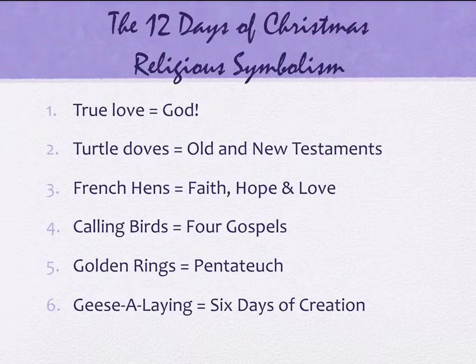But just real quick, the true love is God. Turtle doves is the Old and New Testament. 3 French hens are faith, hope, and love. 4 calling birds are the 4 Gospels. The 5 golden rings are the Pentateuch, the first 5 books of the Old Testament. 6 geese a-laying is 6 days of creation. 7 swans a-swimming is the 7 gifts of the Holy Spirit. 8 maids of milking is the 8 Beatitudes. 9 ladies dancing is the 9 fruits of the Spirit. 10 lords a-leaping, 10 commandments. 11 pipers piping, 11 faithful apostles. And the 12 drummers drumming is the 12 points of doctrine in the Apostles' Creed. So some cool stuff.